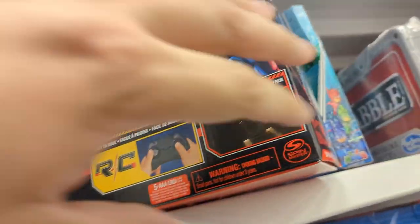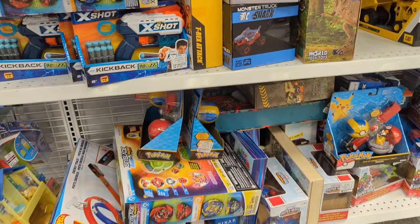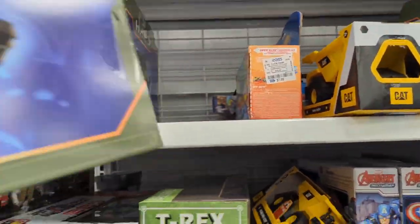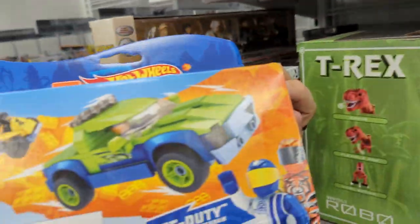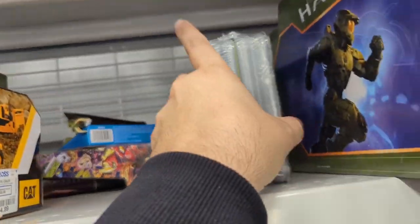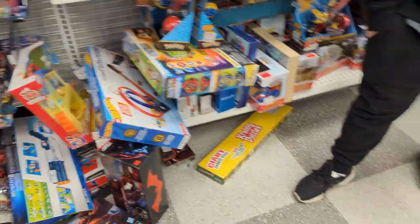Gauntlet. What else we got in here? Anything? Turbo Blast Batman. Bunch of Pokemon stuff. Halo. That's pretty cool. $13.99. Hot Wheels Mega Box. Looks like it. Yeah, I'm not seeing nothing else. Well, on to the next Ross.